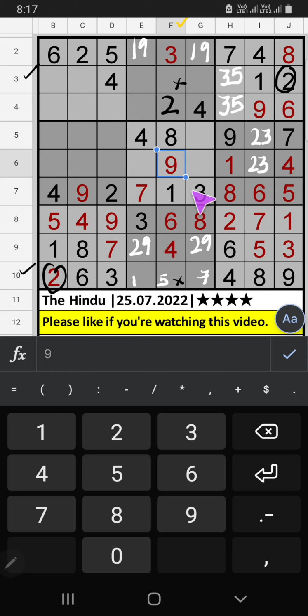Column F, 2 numbers are remaining, 5 and 7. It will come in one of the 2 cells. We will confirm later. Column C, column D, we have 9. 4th row also we have 9. So 9 can't come in these cells. The 9 is confirmed here. 5th row, we have 7 and 8. So 7 and 8 can't come in these cells. It will come in one of the 2 cells. We will confirm later.